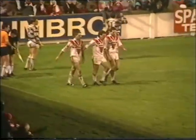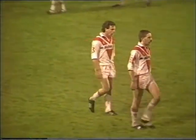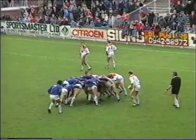With just 5 minutes of normal time remaining, O'Connor goes in for his second try in successive matches and puts Saints back in the lead. Brilliant ball handling skills after breaking through over there to the right. Oh, that'll save a lot of running for these Wakefield forwards.